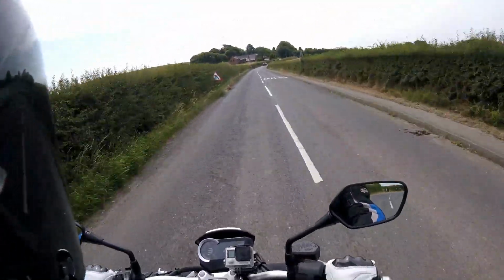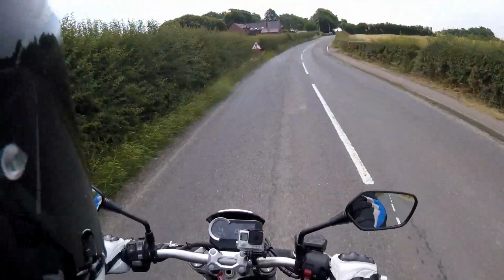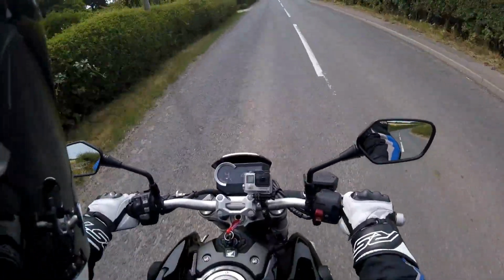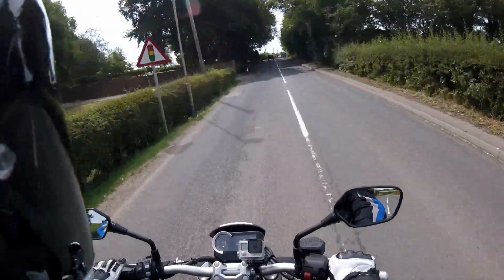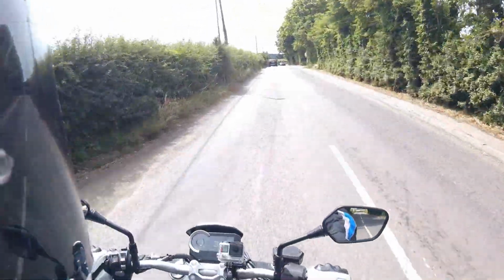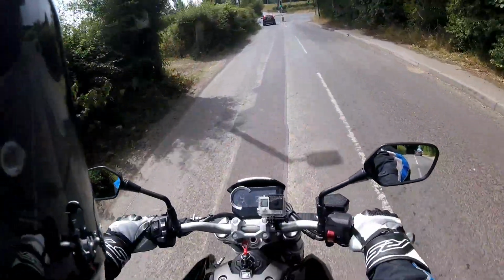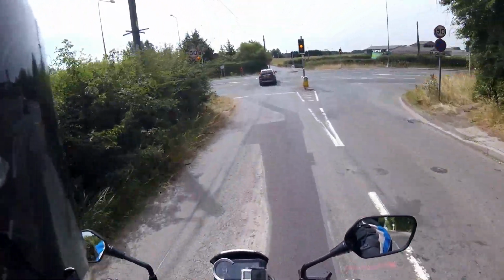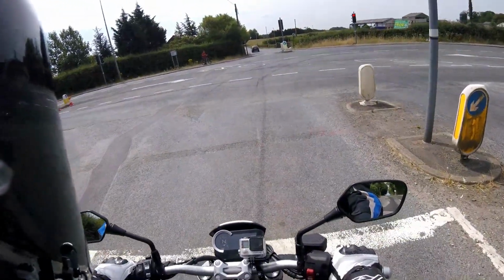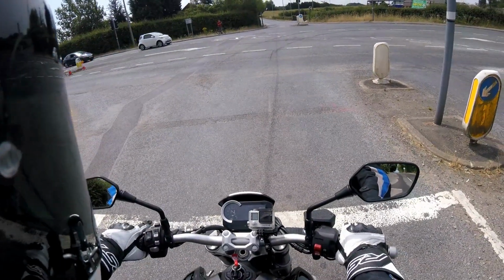Which brings me onto the dash. LCD display. It's not full colour TFT touchscreen and all that. It's simple. There's no themes or anything like that. It's one colour, white on black, and it's clear. You can see it day or night. It's not adjustable, tilt-wise. That is, you can't tilt it up and down. It's fixed. But yeah, you can see everything.